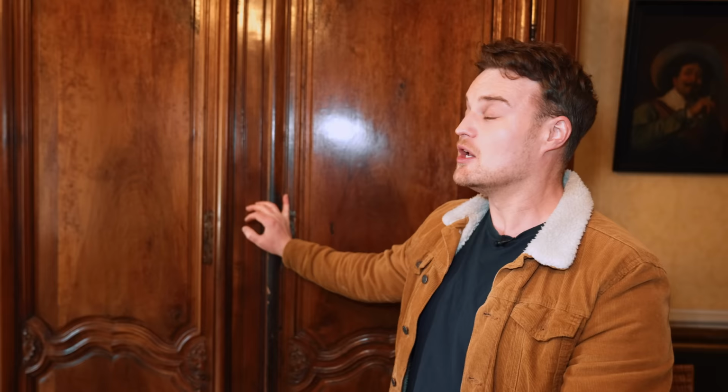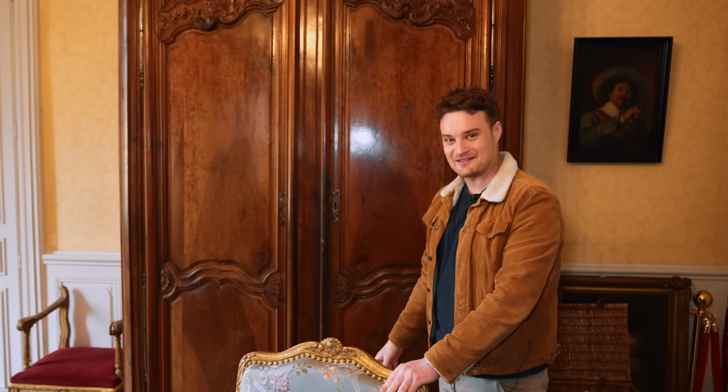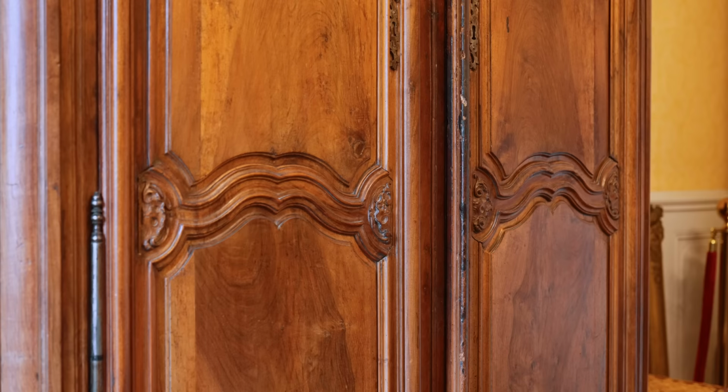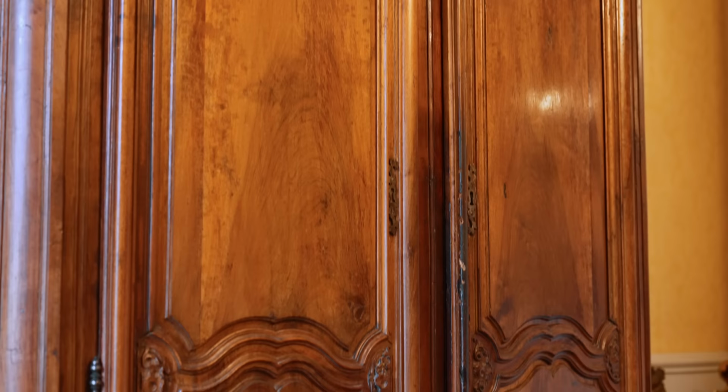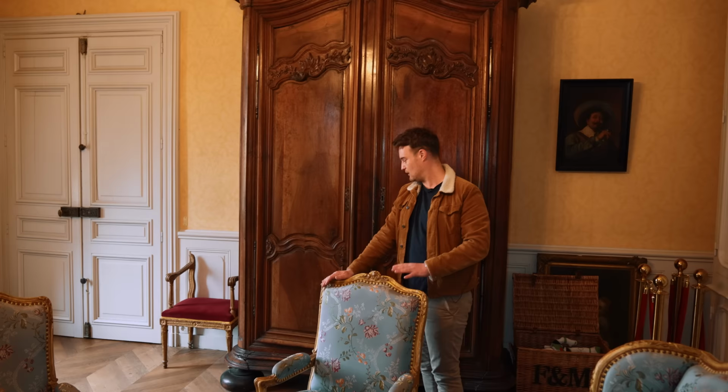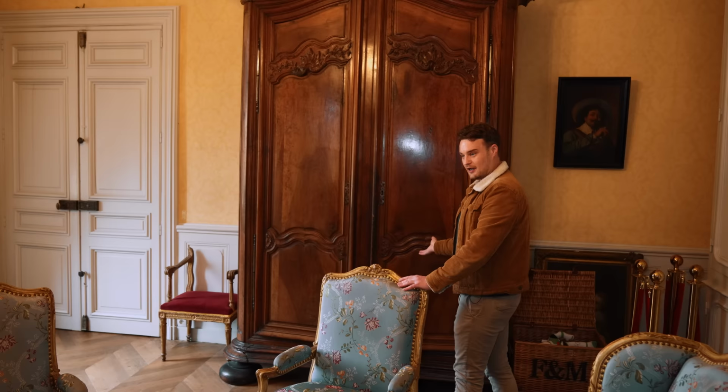So this grand, you might have to stand back, Florian, because this is huge. I want you to get the whole thing in. Can you see all of it yet? Yes. Because it's quite big. So this is an 18th century armoire, which means wardrobe. Billy bought it for one of the bedrooms, and it doesn't fit up the stairs. I think it fits up the stairs, but doesn't fit through the bedroom doors. It's too big. So it's here, and this is where it will stay.